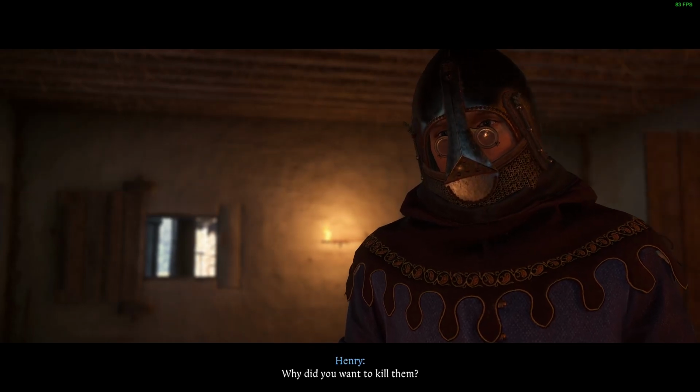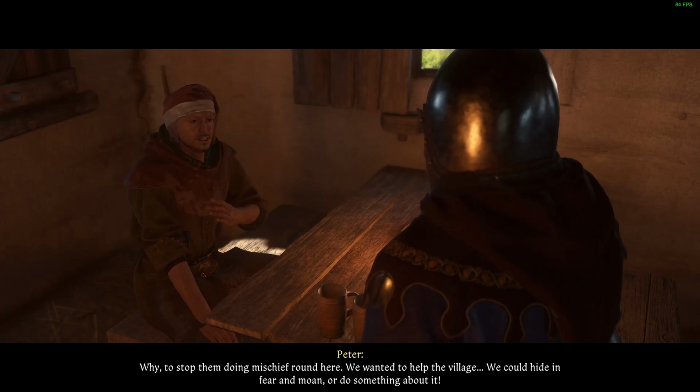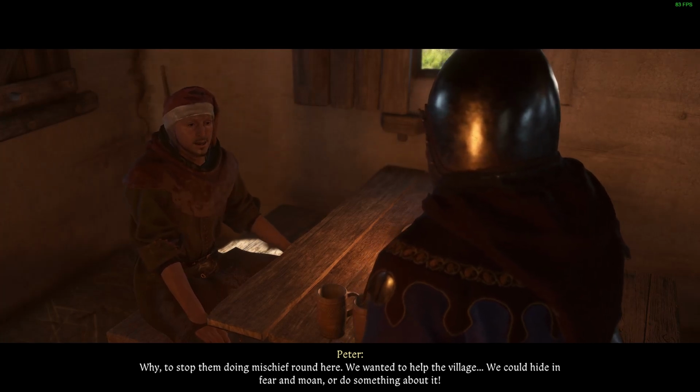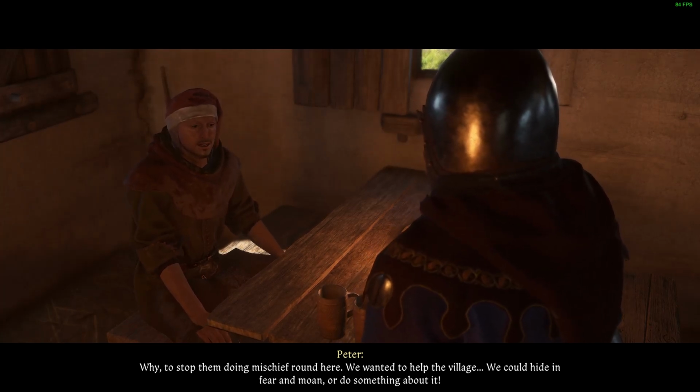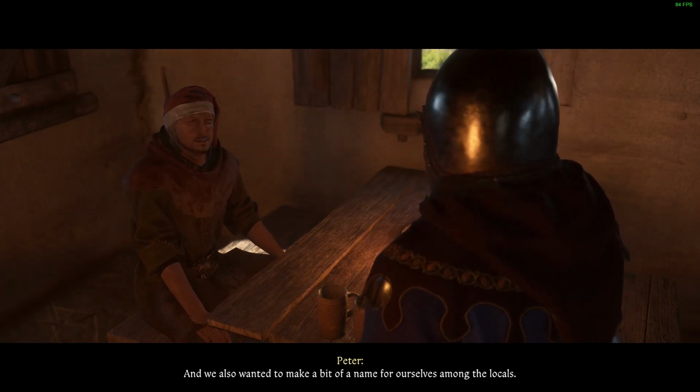Why did you want to kill them? Why? To stop them doing mischief round here. We wanted to help the village. We could hide in fear and moan, or do something about it. And we also wanted to make a bit of a name for ourselves among the locals.